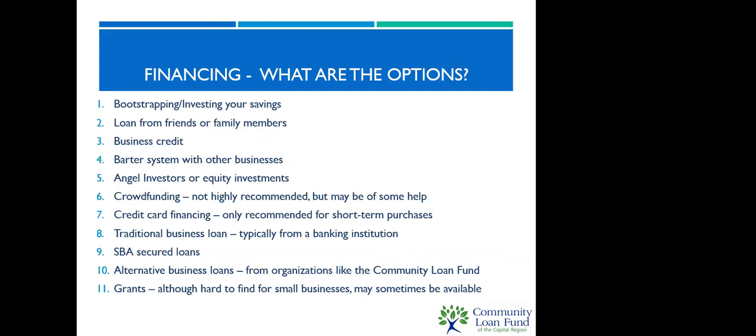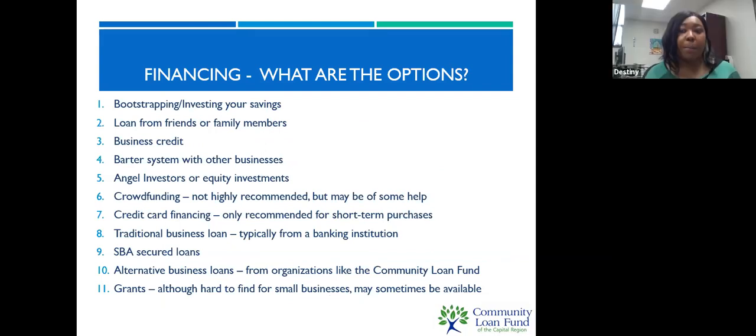So what are the options for financing? I know this is basic, but I think it's good to go over, because it does tie into your potential credit score and how this may affect your credit. Obviously you can bootstrap, reinvest money that you earn from the business. You could have savings and things like that. There's also loans from friends or family members. There's business credit, which can be viewed in different ways.